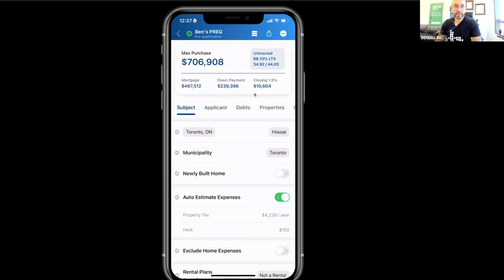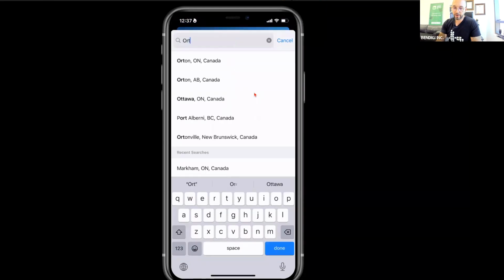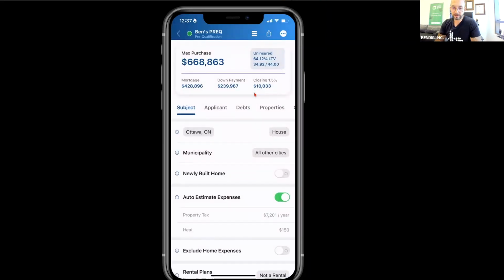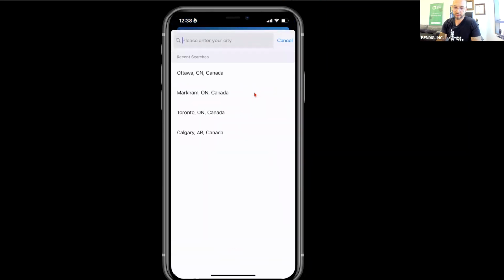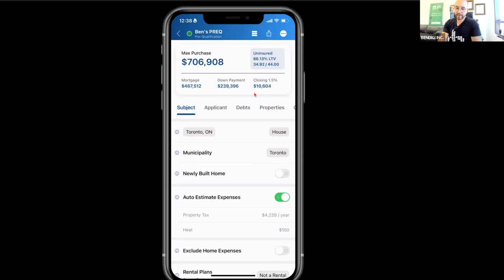And location really matters here. For example, if I'm in a different city, let's say I'm in Ottawa. Right now, you won't see much different, but property tax rates change, right? So things change based on location. Let's go back to Toronto. And also closing costs are also affected by the location. So next thing I want to show you is the applicant, which is the next tab.